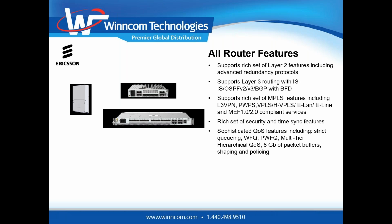They support sophisticated time synchronization functions, and to protect the system from unauthorized access and encrypt the traffic, they support a wide range of security functions and protocols. And another area where these routers stand out from other options is their support for QoS functionality, where you have many options to choose from to implement your traffic prioritization, shaping, and policing.